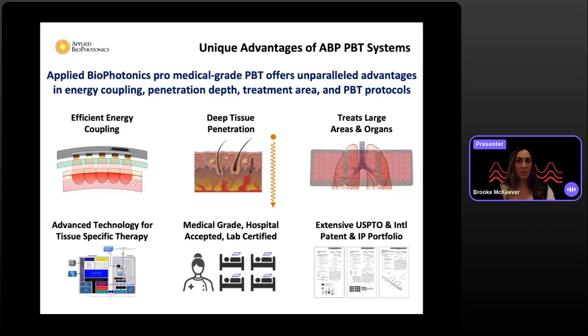We are in hospitals in Taiwan where a lot of our studies came out, including one that came out this week for post op knee replacement surgery. And we're super excited, so we can share that with you now. We also have an extensive patent portfolio, international and IP.